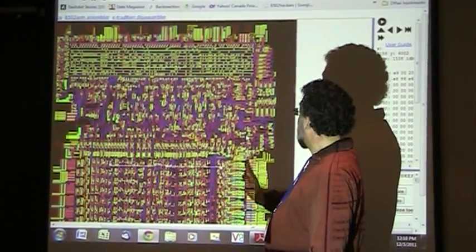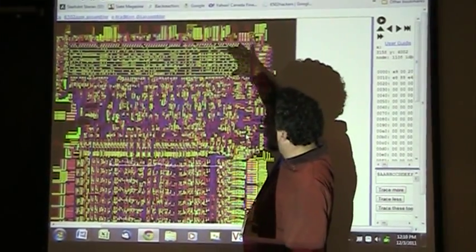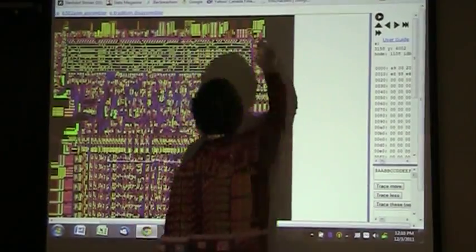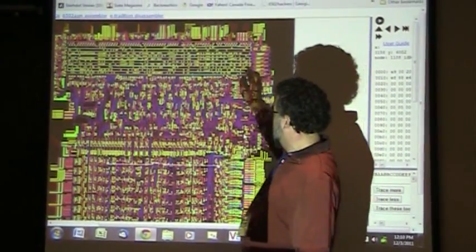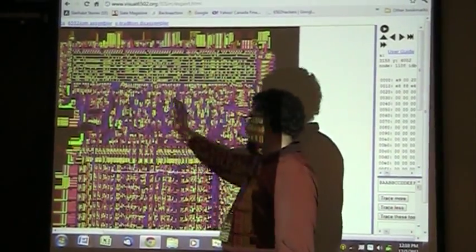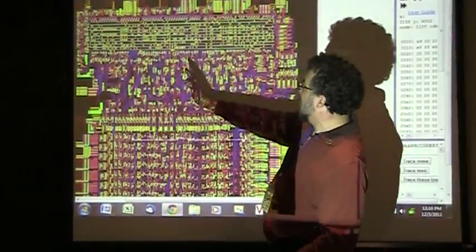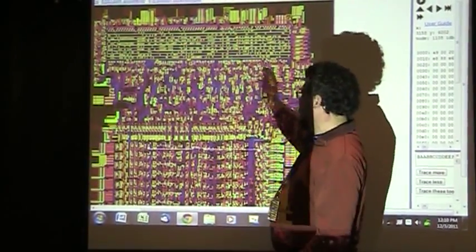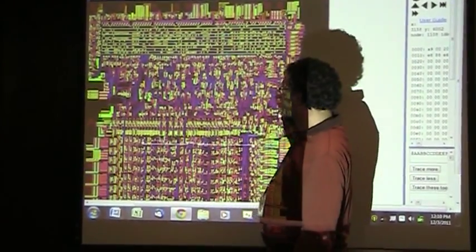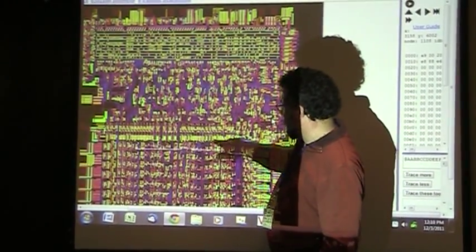Basically, when an instruction comes in, it works its way up this way through a decoder network. This is sort of a ROM that decodes the instructions and runs through a real mess of logic here. This is really messy. This thing isn't systematic at all. And I think that they did a number of design shrinks on these things that made it even worse than it already was.